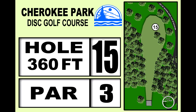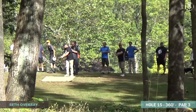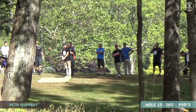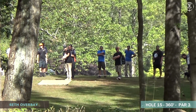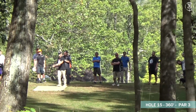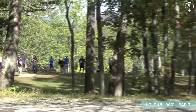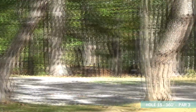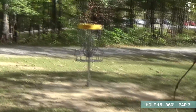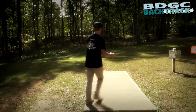Going on to hole 15, 360 feet. A lot of trees. There's a lefty hyzer line. There's a straight down the middle. Seth is going with what looks like a turnover shot, maybe like a hyzer flip, hoping it'll flip up. And it does just that. And that is no easy shot to get a BDGC backtrack on that.